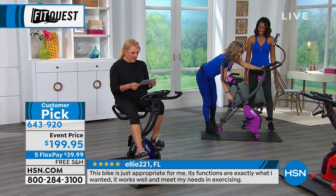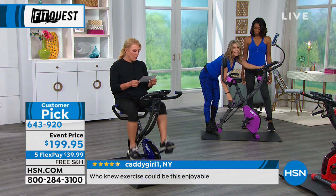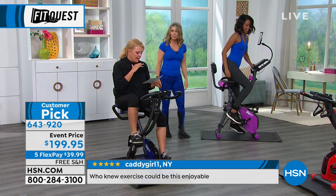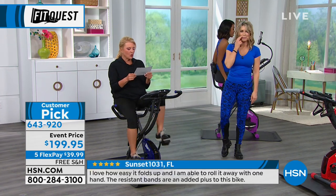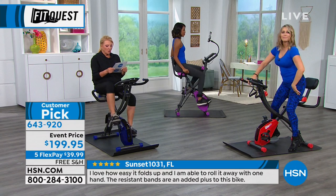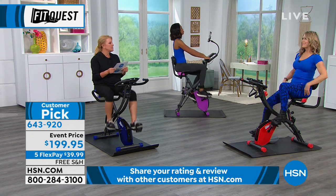Another one, this is Sunset. I love how easy it folds up and I'm able to roll it away with one hand. The resistance bands are an added plus to the bike. Cheetah Queen in Maine said, I love the bright red color. She loves your red. And she says, I love the quiet movement of the bike. Duchess of Illinois said, the bike rides very smoothly and so quietly. And I like being able to change from upright to recumbent so easily.